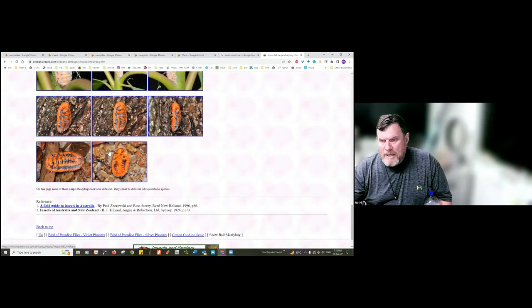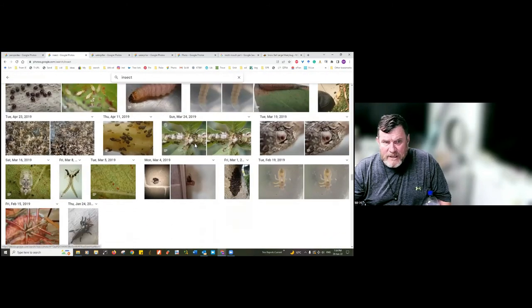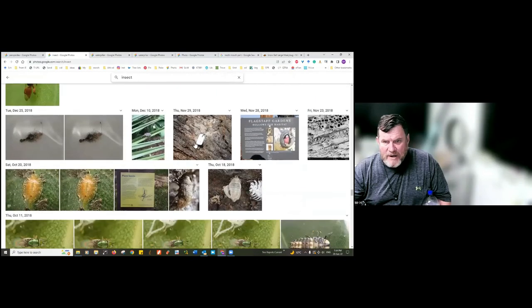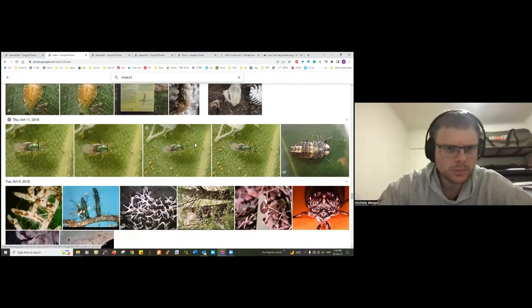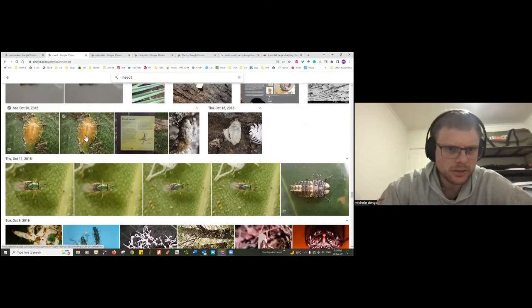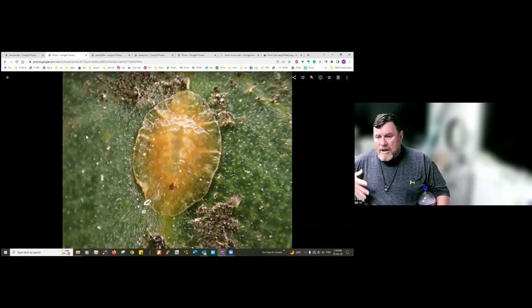So just simply by looking at large numbers of pictures. Michele, I'm going to let you pick an insect that you can't identify as I scroll through here. You just tell me when you want to stop and we'll see whether we can identify it. Stop. That's the red scale. Just go up a little bit. Okay. So you already said you know that it's a scale. So that's already got it way, way down.